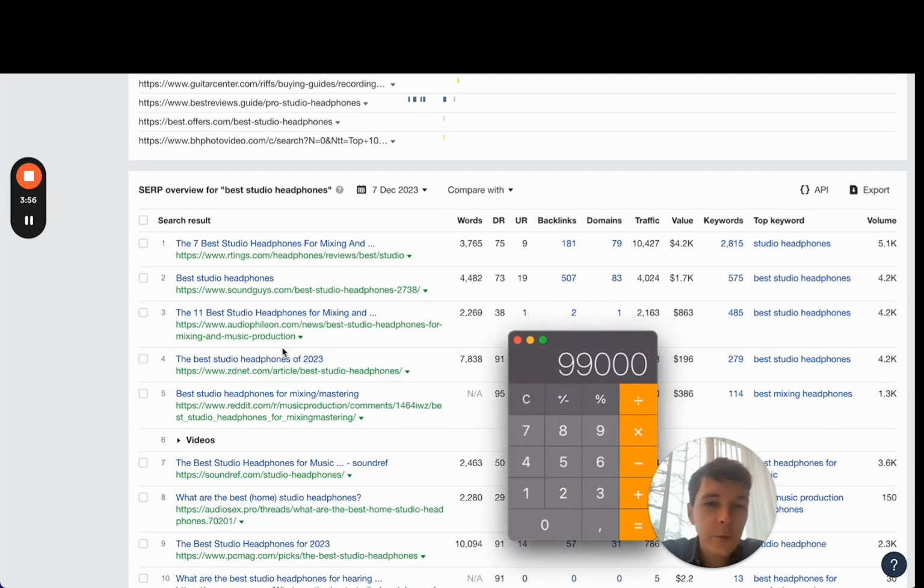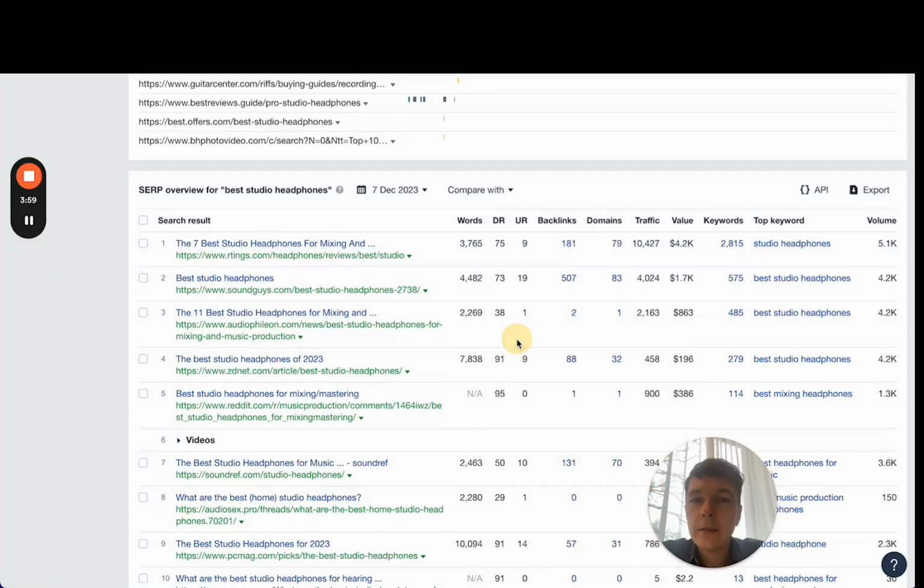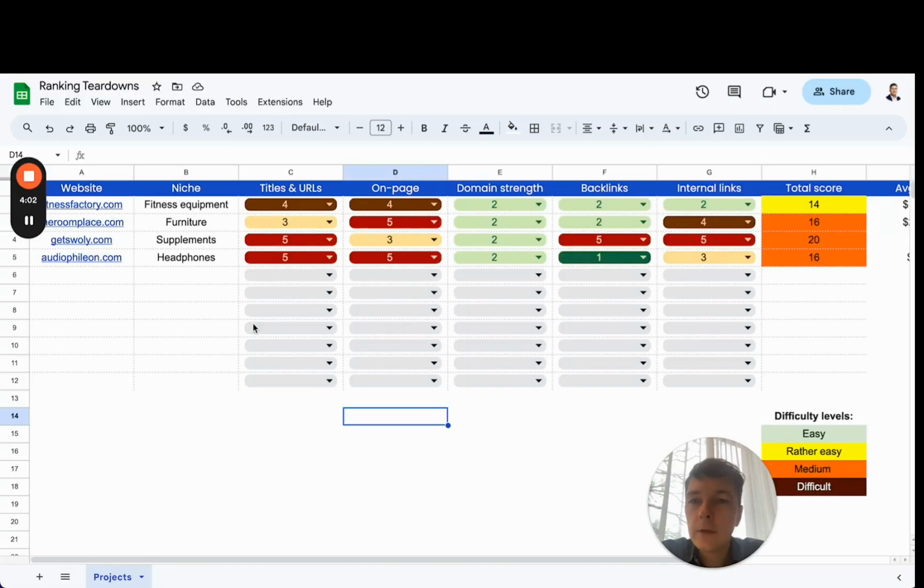I'm going to get to the point quite soon, but I'm going to quickly go through the ranking analysis first, the ranking teardown. As I've said in my previous videos, if you watch them, these 5 are the main components that are driving rankings on Google: the website title and URLs, their on-page factors, how strong their domain is, how many backlinks they have to that particular page, and also how many internal links they have and what kind of anchor texts they are using.